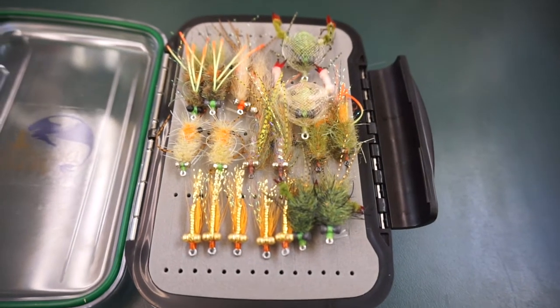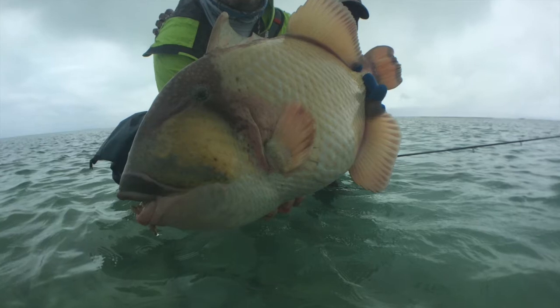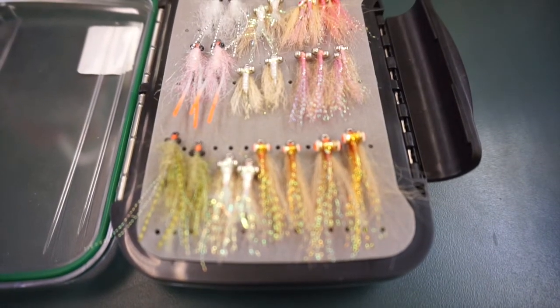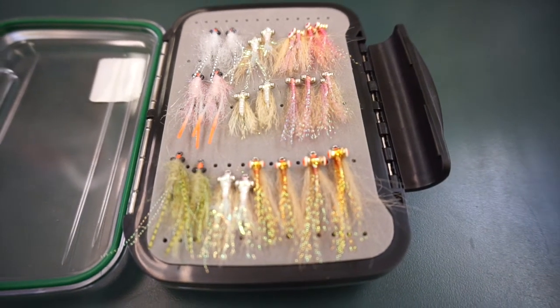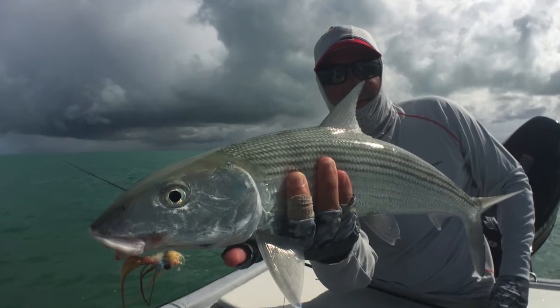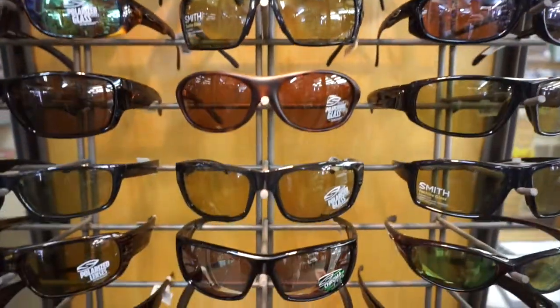Now, these are crab-like patterns, and this is what we'll be using for triggerfish. Triggerfish have these crazy teeth and these coral grinding mouths, and sometimes it's really hard to get the fly out of its mouth. And then, of course, for bonefish, which is the bread and butter of Christmas Island, you'll want to have a minimum of 2 dozen good bonefish flies. These bones are pretty big and they can break you off, but more likely you'll get broken off on coral.